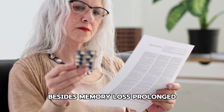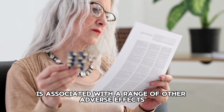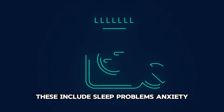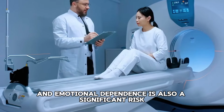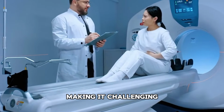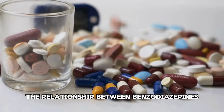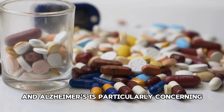Besides memory loss, prolonged use of benzodiazepines is associated with a range of other adverse effects. These include sleep problems, anxiety, myalgia, and muscle weakness. Physical and emotional dependence is also a significant risk, making it challenging for many patients to stop using these medications. The relationship between benzodiazepines and Alzheimer's is particularly concerning.